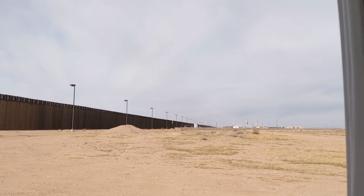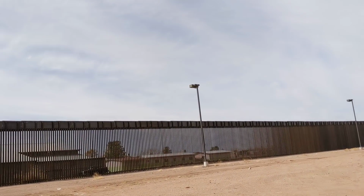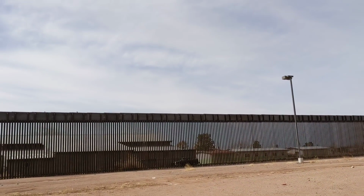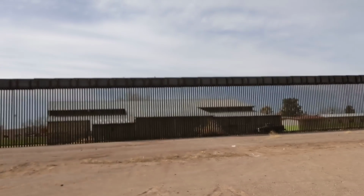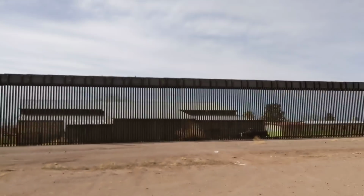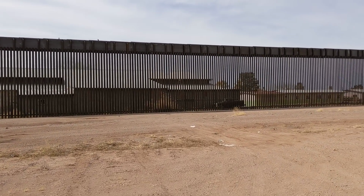Latch the door. That door latch. All right, so let's go put our hand on it. It's probably electrified, you know what I mean? You put your hand on it, it electrocutes you. But you know what, I don't understand. It looks like those openings are almost big enough to walk through. That wouldn't surprise me.